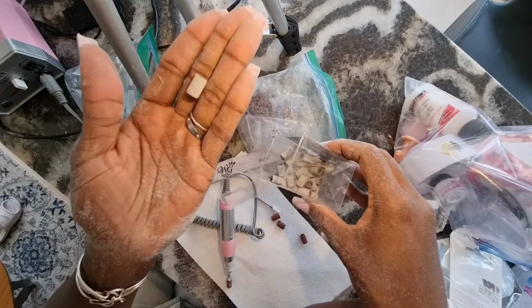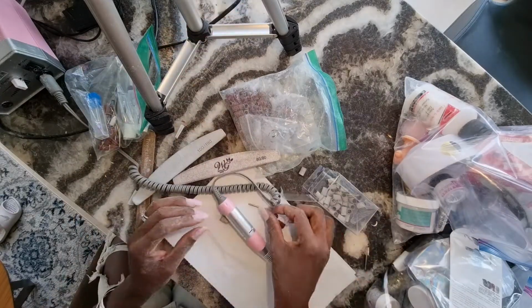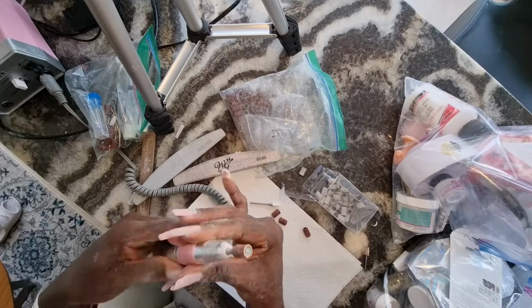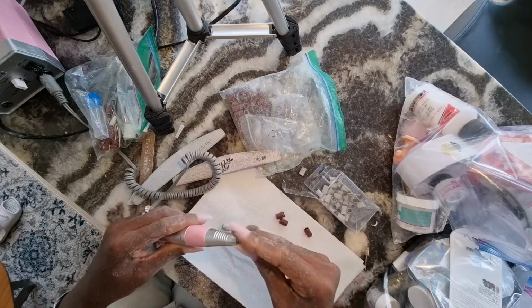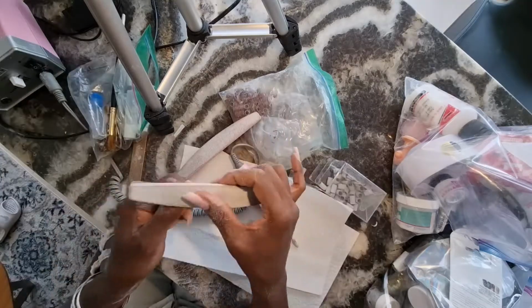And then these are the smoothing little files that I love. The brown ones have a little bit more grit to it, so I didn't want to use something too strong. I just wanted to get into the corners and then buff after.